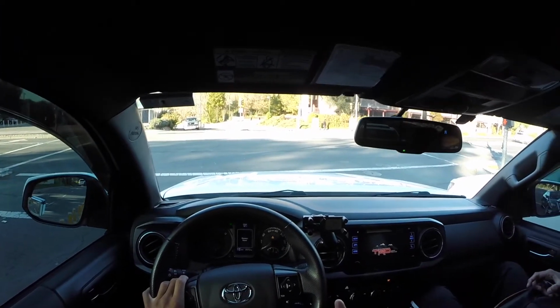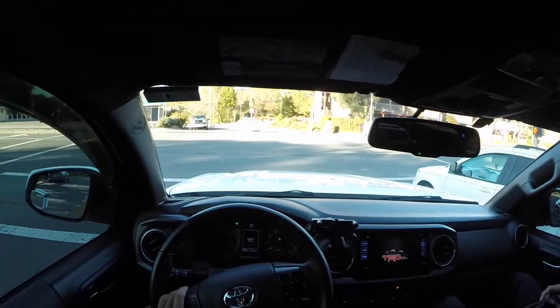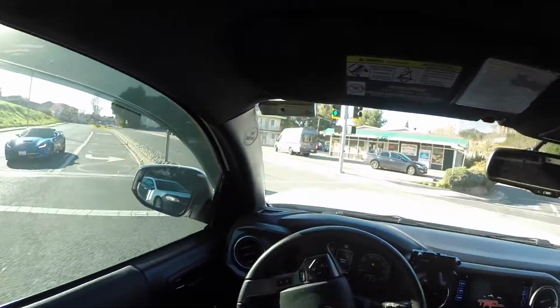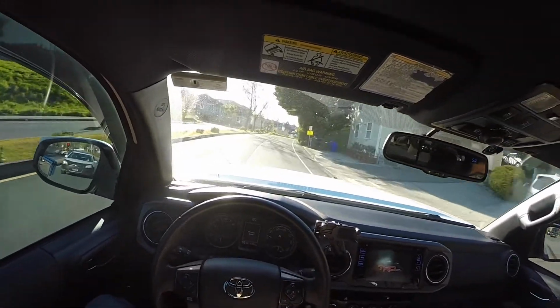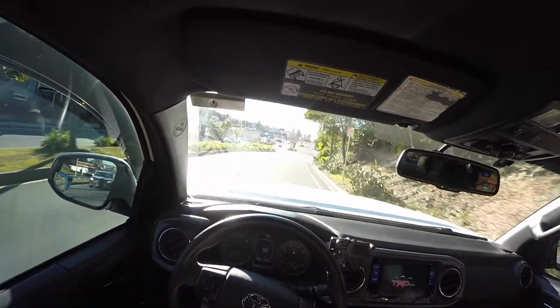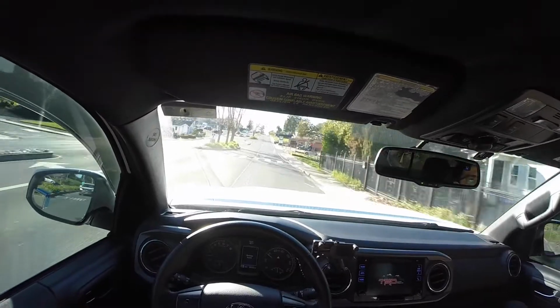Because, with the Tundra, that's a V8, so it's definitely different. But on that, you get onto the on-ramp, and again, it's not a sports car or anything, but it gets up to 60, 65 fairly quickly for something as big as it is. This one, you definitely have to put the pedal down.